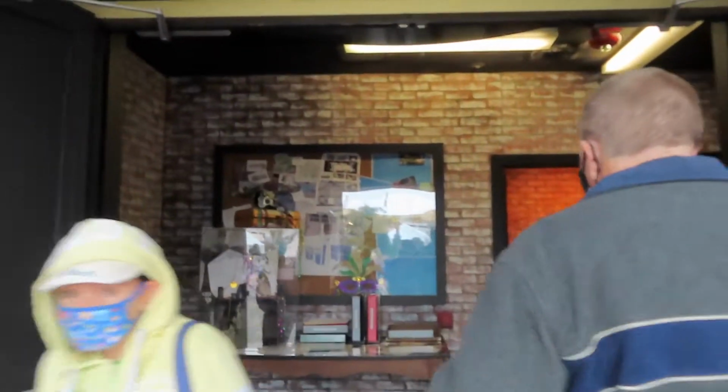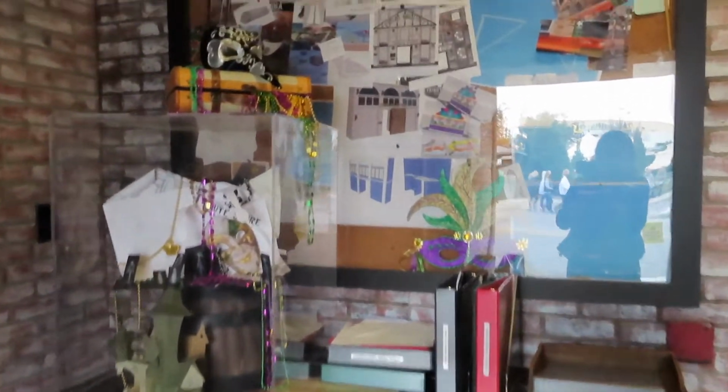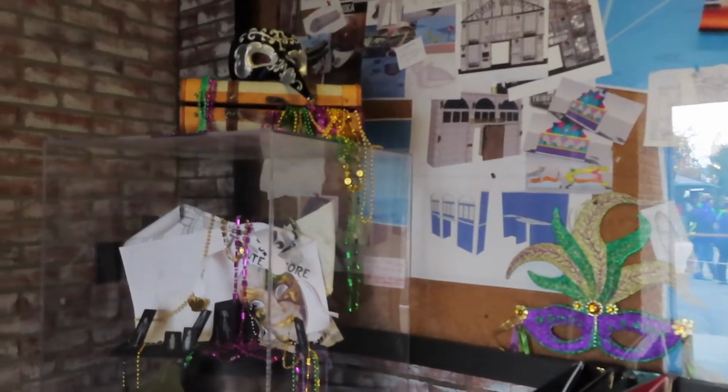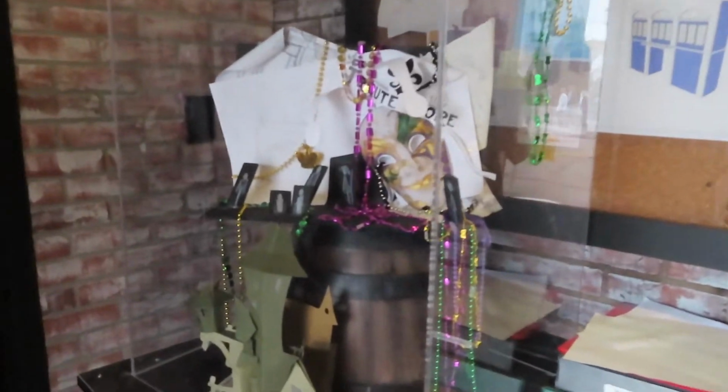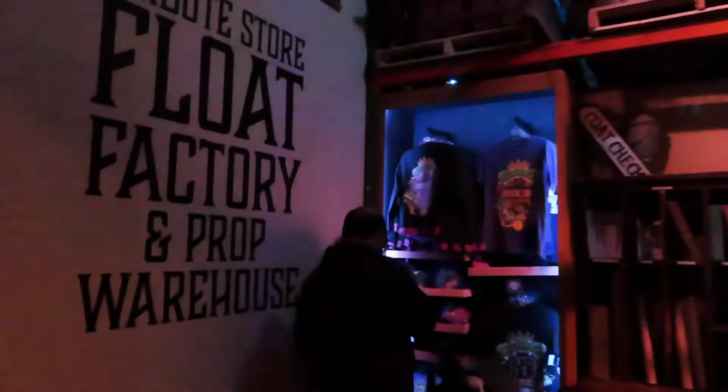That's what's awesome about the tribute store. Okay. There's some cool stuff. Kind of looks like a haunted house right here. I'm intrigued, guys. I'm very intrigued. Tribute store concepts and ideas. It kind of looks like a storage facility.